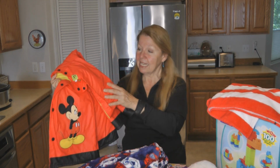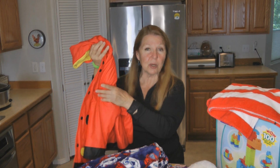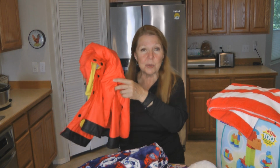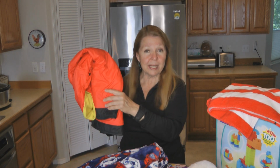Next, I found a Mickey Mouse raincoat. Look at this. You've got to have a raincoat if you're going out in Alaska. It hasn't been raining this year for several weeks, but usually the day you go out without a raincoat is the day you're going to need one. And so buying an extra raincoat at a thrift store is a great idea to have for my grandkids.